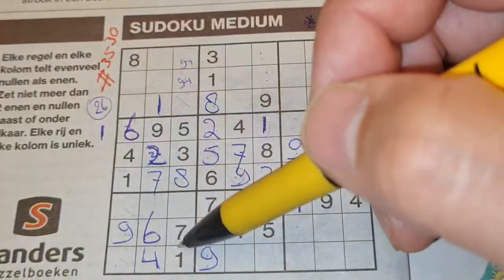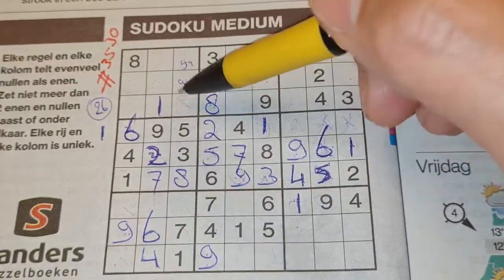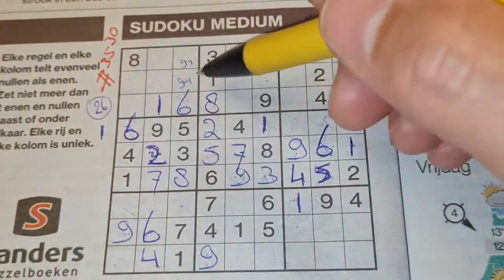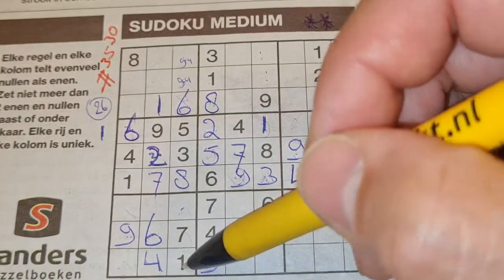6 in this column, first column, 6 in the second column. So the third column, only place for the 6 should be there. 1 box left in the third column. Here we have 9 and a 4. So this box should be 1.